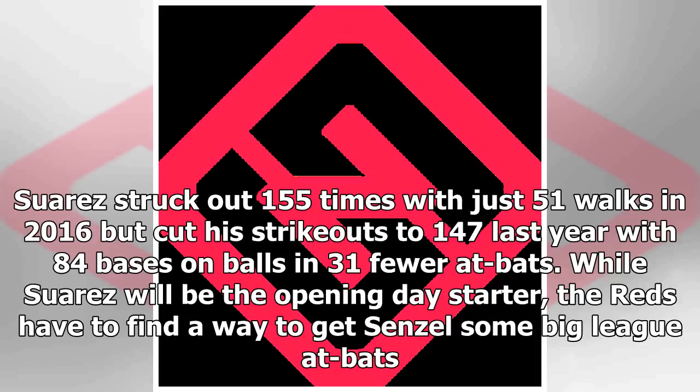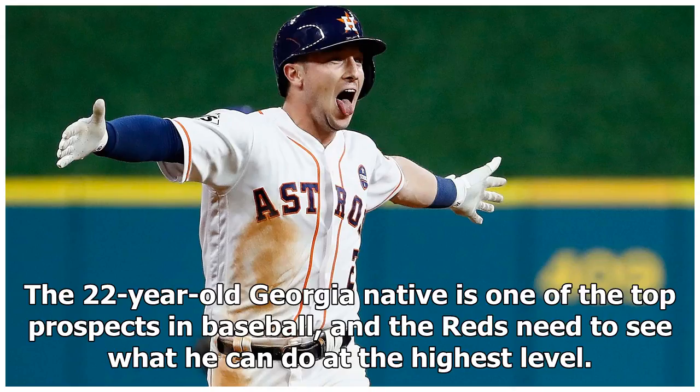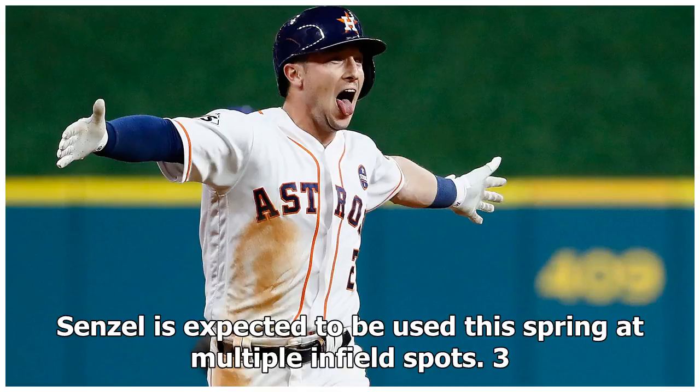While Suarez will be the opening day starter, the Reds have to find a way to get Senzel some big league at-bats. The 22-year-old Georgia native is one of the top prospects in baseball, and the Reds need to see what he can do at the highest level. Senzel is expected to be used this spring at multiple infield spots.